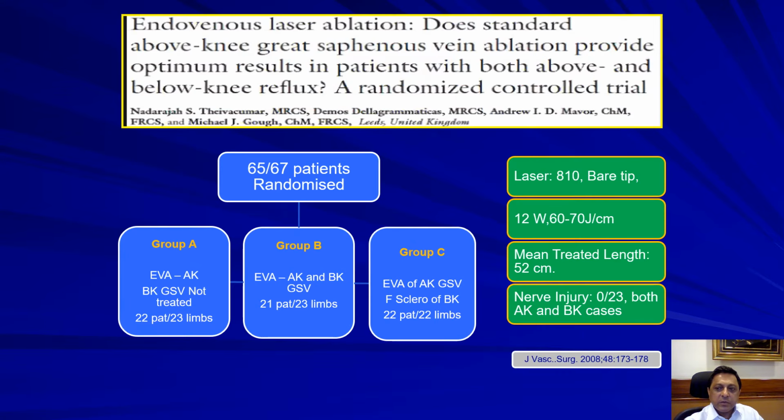This was a good study in which thermal ablation was carried out both above the knee and below the knee. It was a randomized controlled trial in 65 of 67 patients who were randomized. In group A, endovenous thermal ablation was done only above the knee. In group B, endovenous thermal ablation of the long saphenous vein was done both above the knee and below the knee. And in group C, endovenous thermal ablation was done above the knee and foam sclerotherapy below the knee.